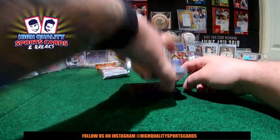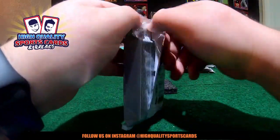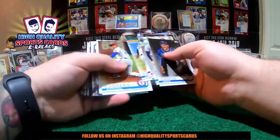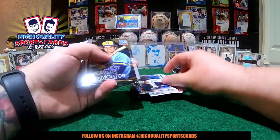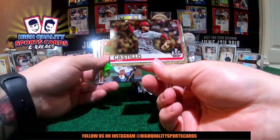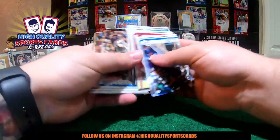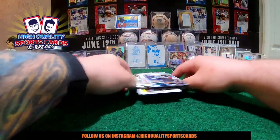Last pack coming here. Here we got the last one. Last pack of the break. And going to the middle of the pack, we're going to have, my friends, greatest player Paul Molitor, Luis Castillo, gold out of 2019, Rainbow Foil Jesus Sucre, Adam Jones, 1984, and we got, my friends, the break. So here we go with the last four silver packs.